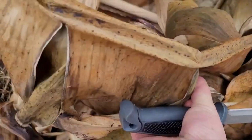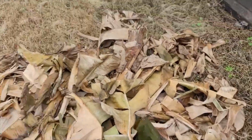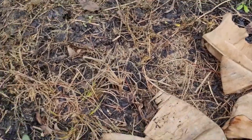So you can see the base won't go to waste. And these actually look like sugar ants, some of them. I saw a couple of fire ants on top. So it's not like I'm risking anything being out here. I'm actually out here barefoot, working barefoot. That's what I like to do.